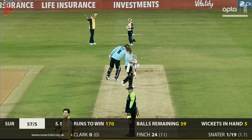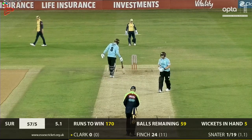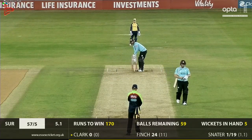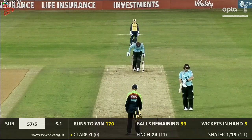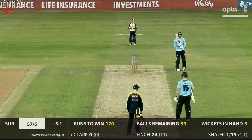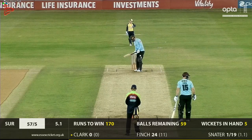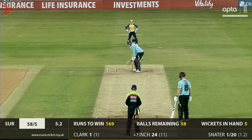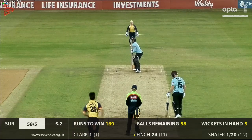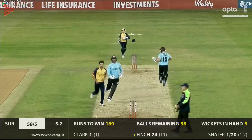Well, astonishing stuff. Aaron Finch has tried to play the cool hand, hasn't he? Just at the other end, and he's still going at, he's 24 off 11. He's played that one six over our heads, but most of his other shots haven't been played in anger, have they? Just proper cricket strokes. Yet he's going at a 218 strike rate, while his partners have come in, tried to swing away, and all got themselves out. It's 57 for 5 as Snater comes in again, driven away through the offside, and it's going to be a single down towards deep point.